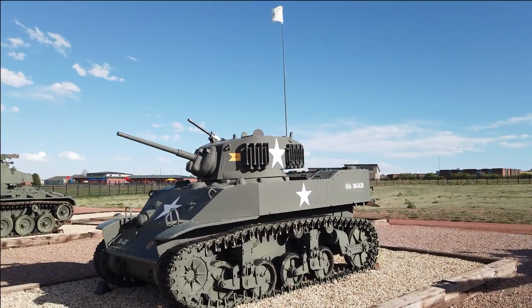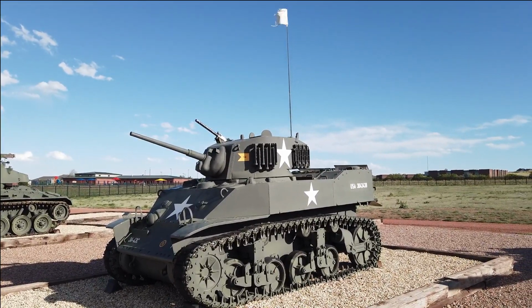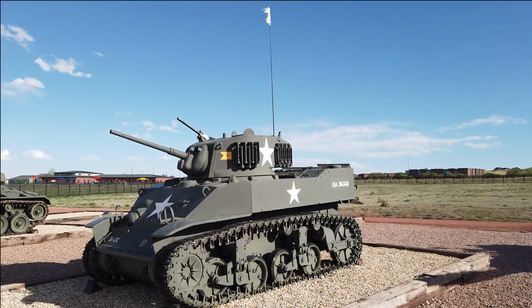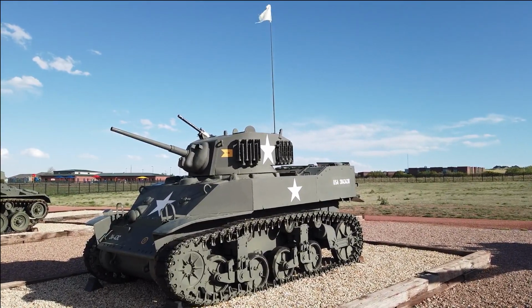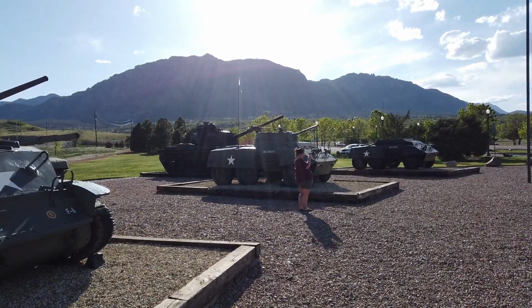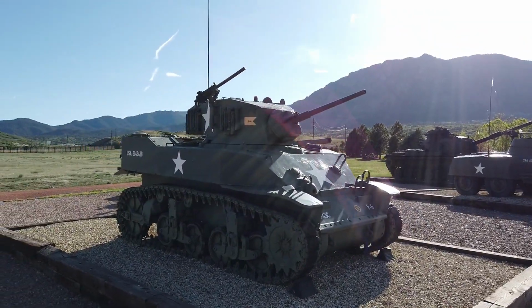And our next tank that we're looking at here, I believe, is one of the versions of the Stuart, which is one of the first pre-World War II era tanks. You can see it's considerably smaller. And we can see what this other armored vehicle looks like. You can see what the other side of this thing looks like.